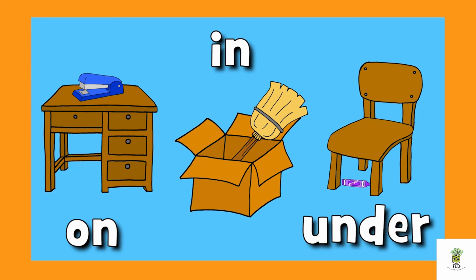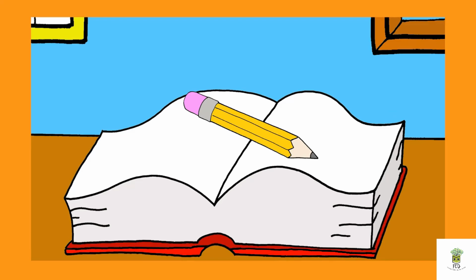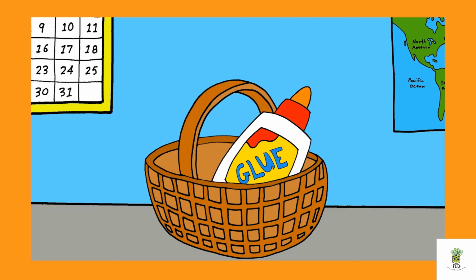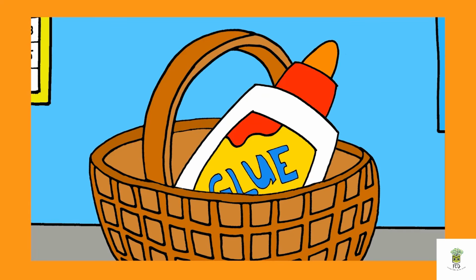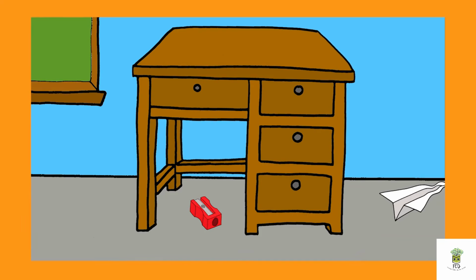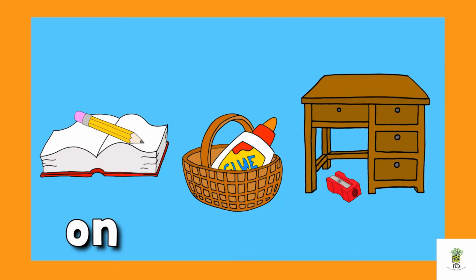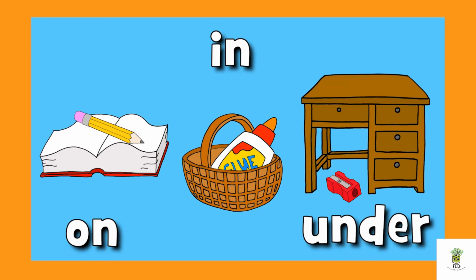Where's the pencil? Where is it? On the book. Where's the glue? Where is it? In the basket. Where's the sharpener? Where is it? Under the desk. On, in, and under.